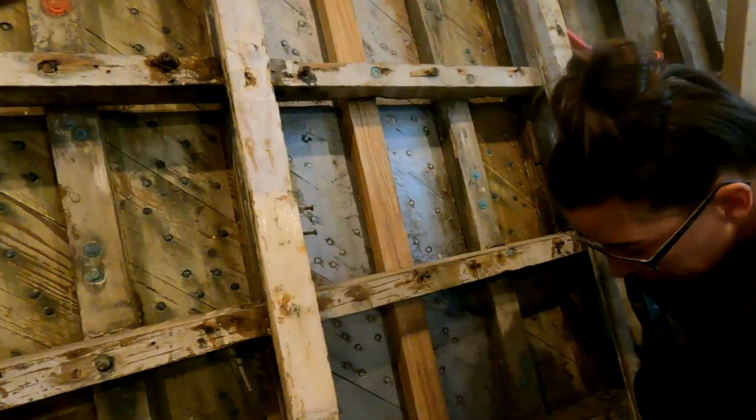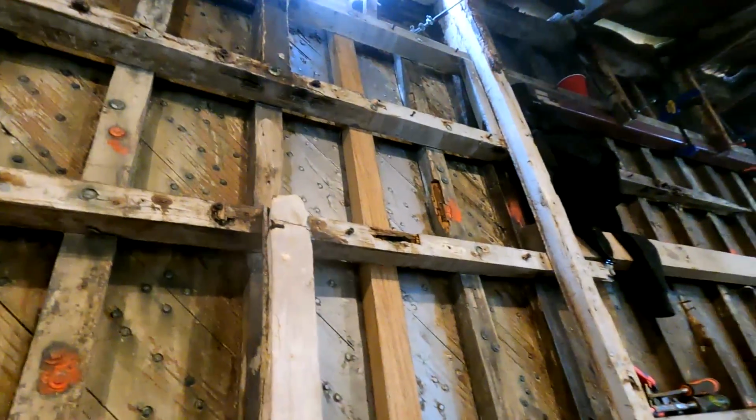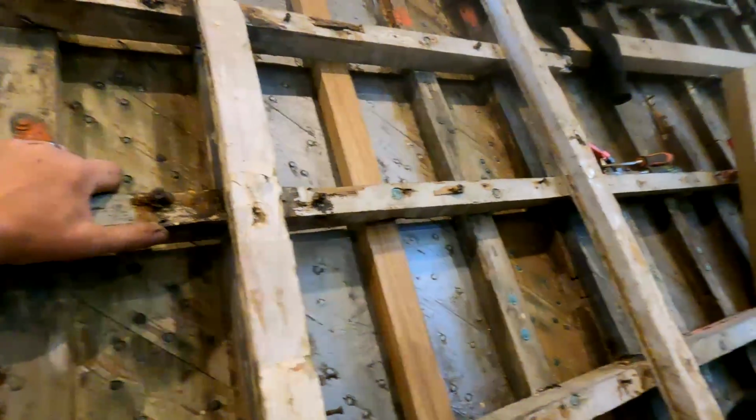Let's try this light off. This over enthusiastic light. All the way down. Doesn't even need nails, does it? It's like it held itself. We don't need my copper nails. That took some knocking in. That was a big nail on its own.